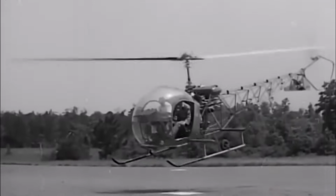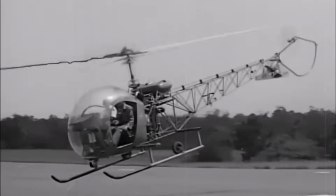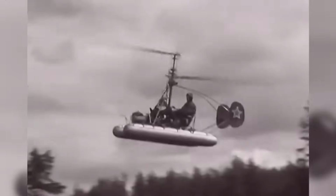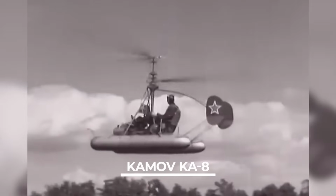The first helicopters developed by Igor Sikorsky employed a large rotor blade and a small tail rotor as a countermeasure for torque. Kamov felt this was inefficient, as the tail rotor robbed precious power from the engine. Plus, the rotor was huge and took up space. So in 1943, he developed his very first helicopter, the KA-8, which was nicknamed the Flying Motorcycle.